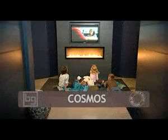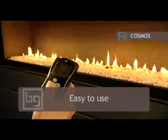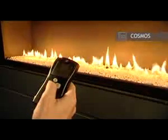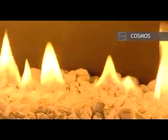Enjoy the spectacle of the flames from the comfort of your armchair, adjusting them by means of a remote control positioned according to your choice in manual mode or thermostatic mode. Our air-gas premix system before combustion, developed by our design office, guarantees cleaner combustion.